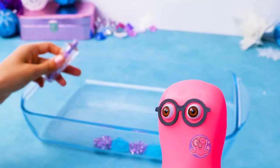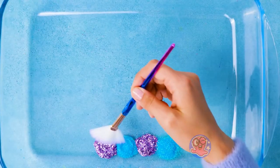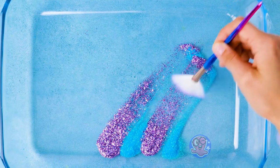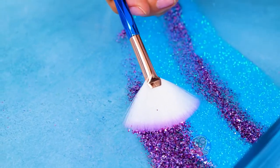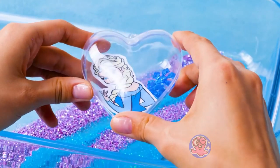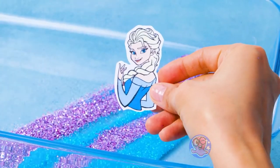Hey, Sue! I brought you a brush to mix the glitter! Here, take it! Why, thank you! You're so thoughtful! Now let's spread our glitter really well! Wow, it's so shimmery! I absolutely love it! Would you just look at this heart locket? And what do we have? Oh, wait a minute! It's our Elsa!